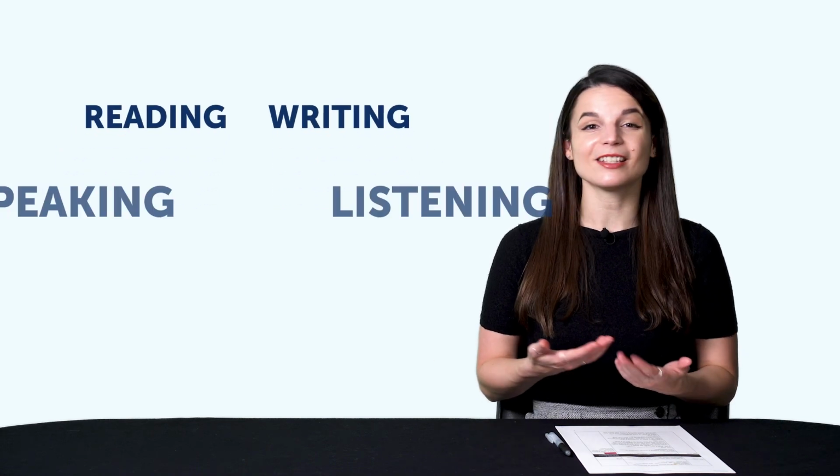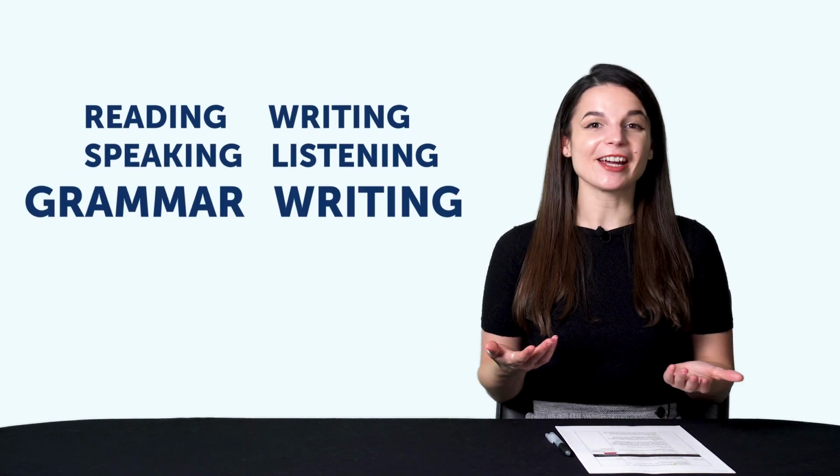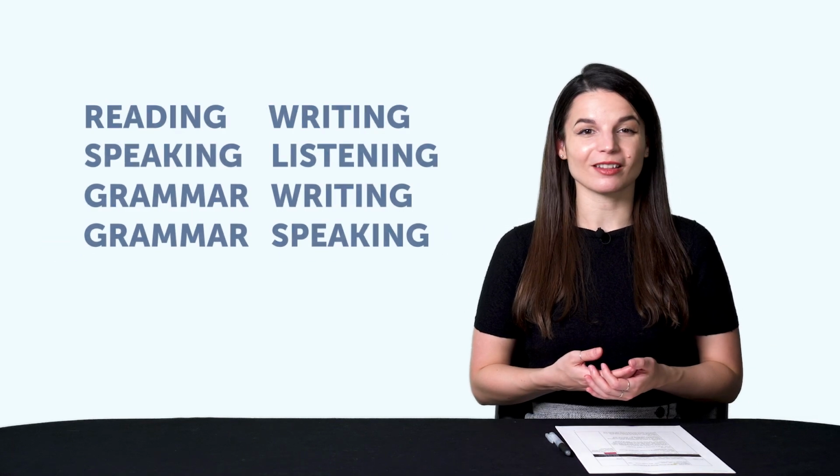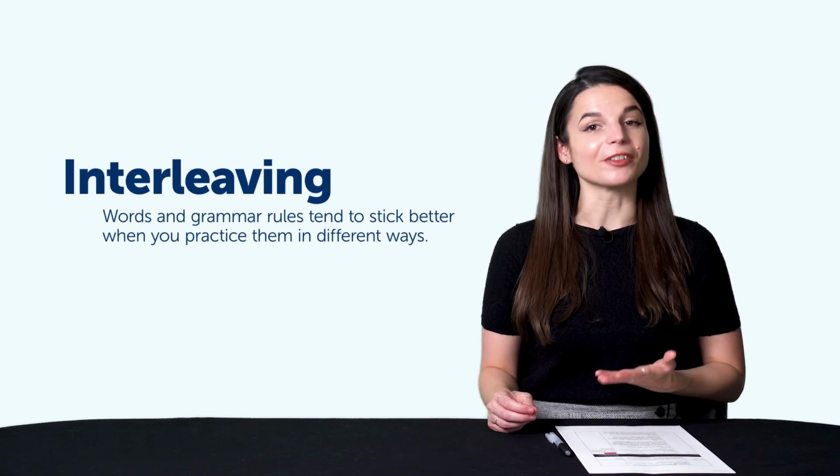But to recap, learning in pairs means pairing up 2 skills, like reading and writing, speaking and listening, grammar and writing, grammar and speaking, as well as other variations that you can come up with. So if you read for 5 minutes, you should also write for 5 minutes, or speak for 5 minutes, instead of reading for 10 minutes. Plus, words and grammar rules tend to stick better when you practice them in different ways. This is a learning tactic called interleaving.